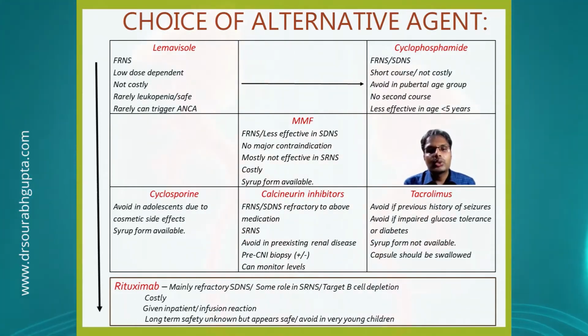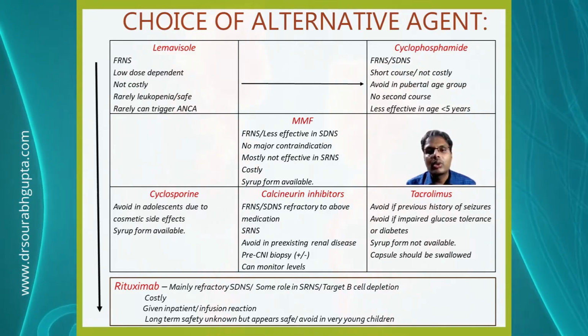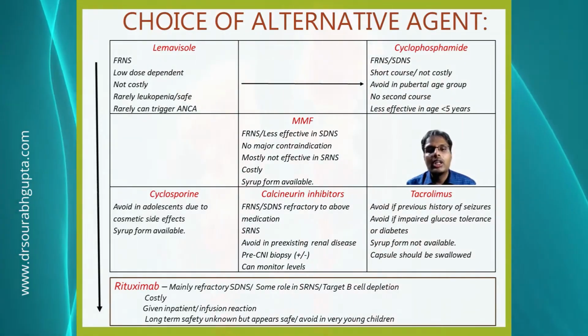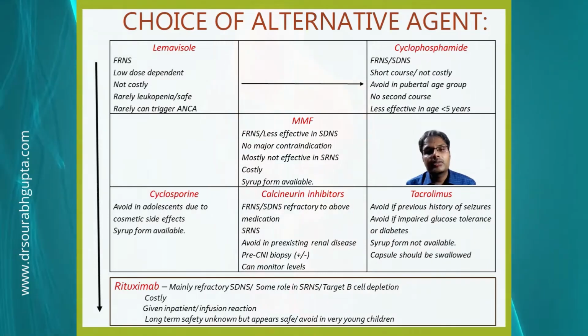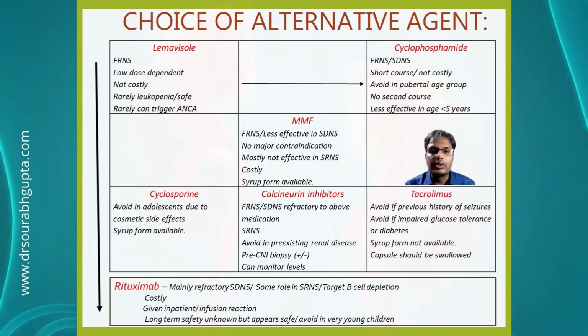Then calcineurin inhibitors. There are two drugs here, cyclosporin and tacrolimus. Cyclosporin is a good drug. Both cyclosporin and tacrolimus have a similar side effect profile: both can cause hypertension, both can cause kidney toxicity in the long run, and one should monitor their drug levels. In Indian guidelines, they still advise doing a pre-CNI biopsy before giving calcineurin inhibitors, though we have already discussed this. These are good medications for FRNS and SDNS which are refractory to medications, that is, difficult to treat steroid-sensitive nephrotic syndrome, and they are even effective in immune-mediated steroid-resistant nephrotic syndrome.